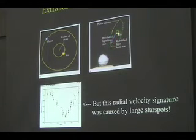You can't see the planet, but it has a perturbation on the star. And so the star has a very small Doppler shift around the barycenter between it and one or more planets. The problem, though, is when you look at something like this, you say, wow, that's quite a big planet around the star, but it's actually a radial velocity signature of star spots. And so you have to be really careful how you do this. And there have been a number of false detections based on star spots.